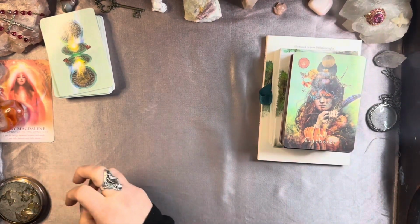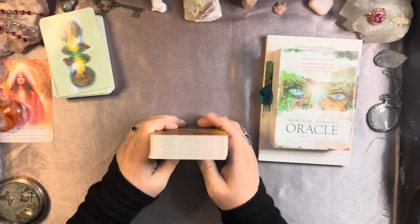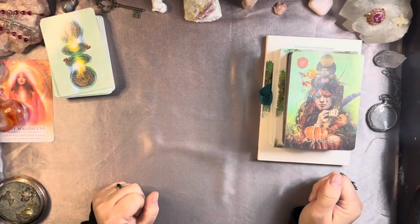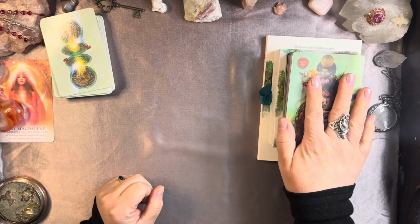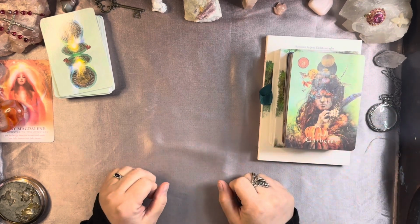So when I go to reach for a deck, it's already out of the box. I don't have to do anything but pick it up and start using it. And that's actually made me start using it. And it's gorgeous. I love it so much. Like, I love this deck.